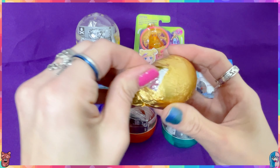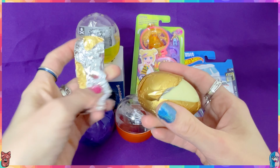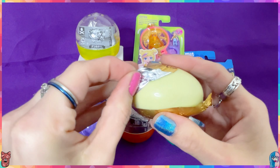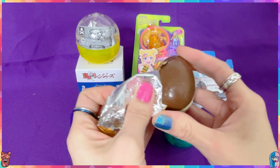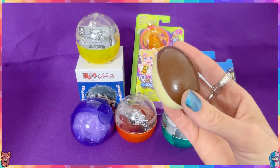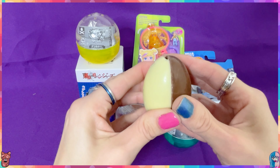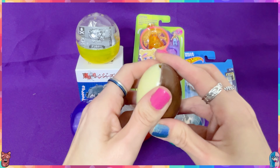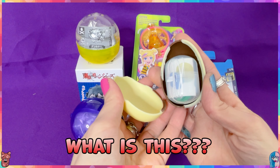Open the chocolate. So I'm not a big fan of these chocolate eggs, but they do have some cute toys. Well, they used to have cute toys in them. I don't know if they still have cute toys. Oh my god, somebody took a bite out of our egg. Ooh, I don't wanna... Oh, what is this? Is this something we need to build?